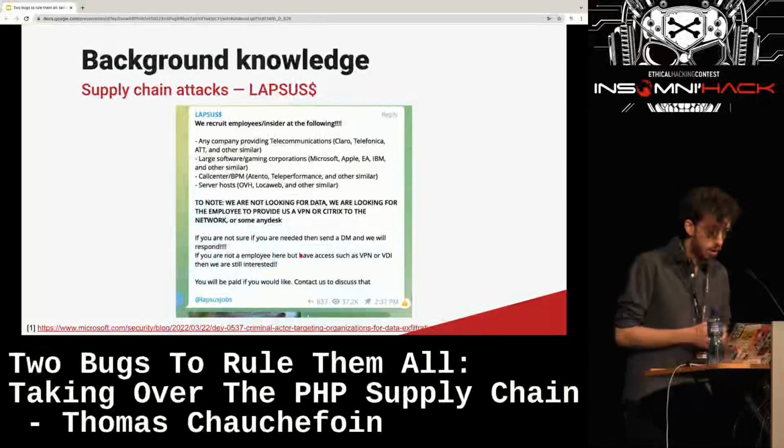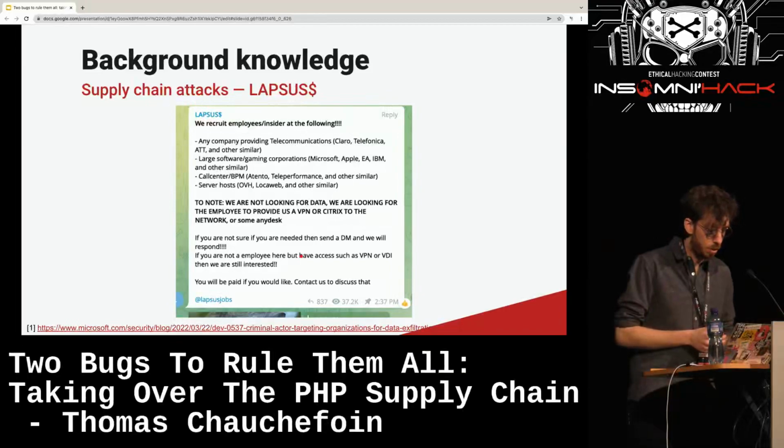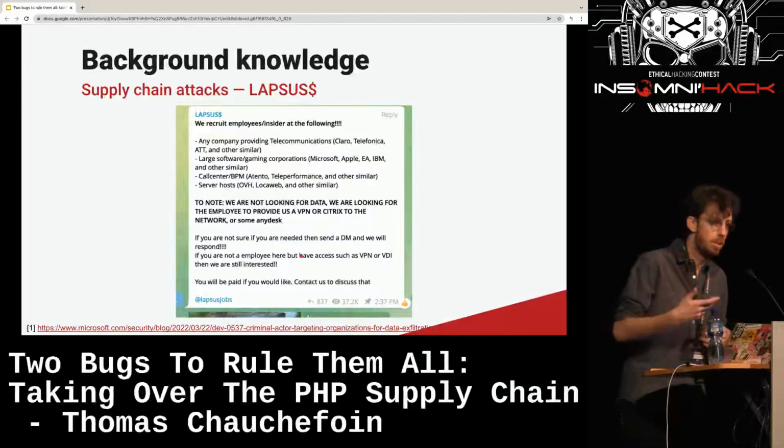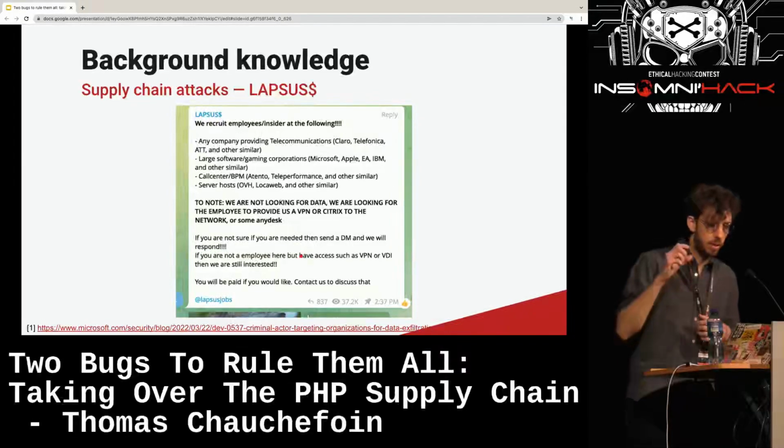And most recently, and same, I don't want to fall into the attribution trap, but the news is that these guys were just 16 years old kids in the UK. We'll see if it's true or not, but they basically tried to pay insiders, saying, hello, I know you work at, I don't know, Apple or Okta. I will give you some money, like 20K, and you will help me to get the initial foothold and try to get over the network. And then they try to conduct attacks.